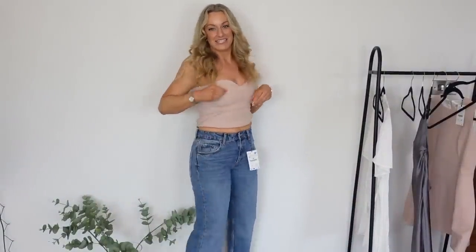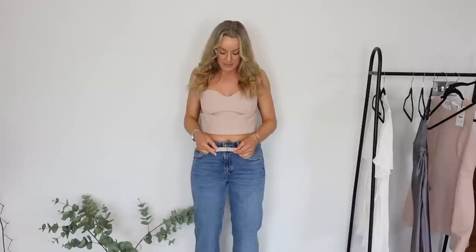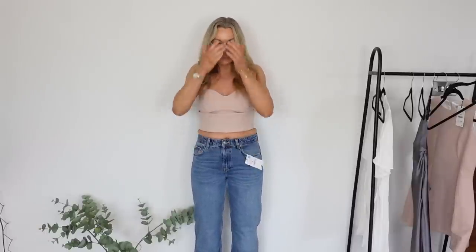Now, these jeans actually fit well. As you can see, they are ever so slightly tight, like they're pushing that little roll out a little bit, which is okay, because I feel like they probably will give. They are a little bit snug, so if you're in between sizes, maybe size up. These are a size 12, and sometimes I do go 14 on jeans, but not all the time. They're actually a really great length.